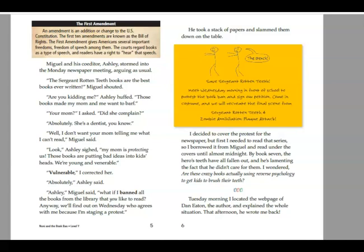So up here they have the First Amendment little text feature here. Even though this is a fictional story, we have some text features that can help support the text. So the First Amendment. The First Amendment is an addition or change to the U.S. Constitution. The first 10 amendments are known as the Bill of Rights. The First Amendment gives Americans several important freedoms of speech among them. The courts regard the books as type of speech. Readers have the right to hear that speech.